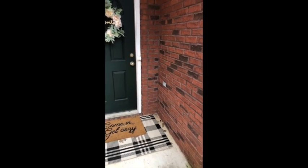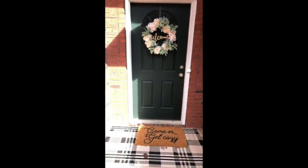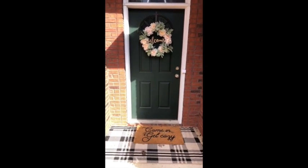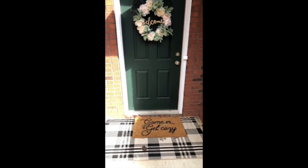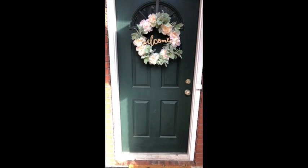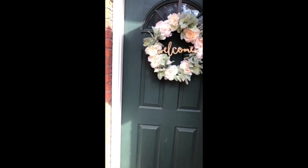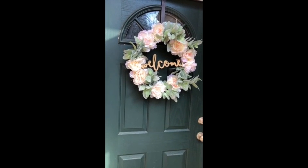All right, we're going to start outside. Hopefully my neighbors don't come out and think I'm weird and creepy. But this is the front entrance. I've got my plaid rug layered with the come in and get cozy. And actually I posted a post today about new spring rugs that I want to put in here. And right now I pulled out my last year's lamb's ear and peony wreath.